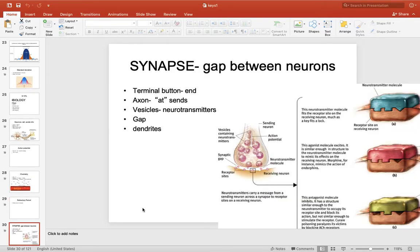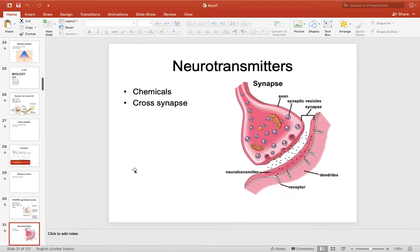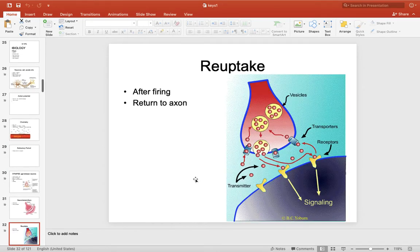Then for the synapse, remember neurons never touch. The synapse is the gap between the neurons. If you go to the end of the terminal button, there's the axon there. These little tiny things are vesicles, like a vehicle for a neurotransmitter. A neurotransmitter will cross this gap and go from the axon to the dendrite. Just remember, neurotransmitters are chemicals. Here they are, and they'll cross the synapse.